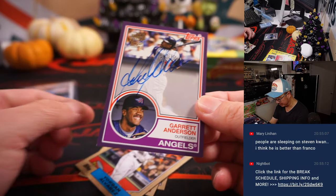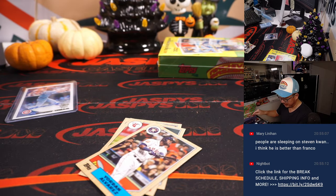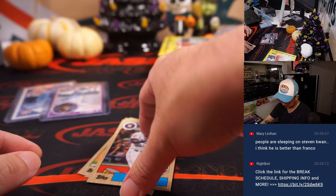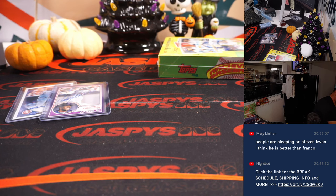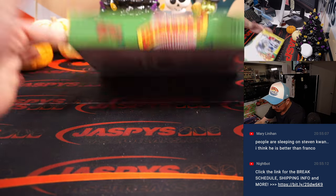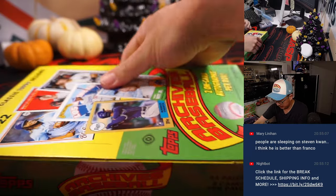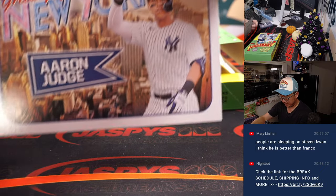And there's Garrett Anderson. Another Angels auto. Franklin with the Halos. Angels in the outfield. 35 out of 150. All right, box five. And greetings from New York. All rise. Aaron Judge.